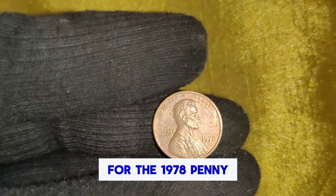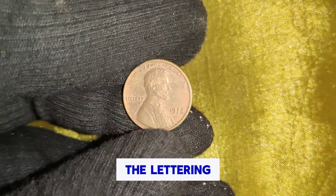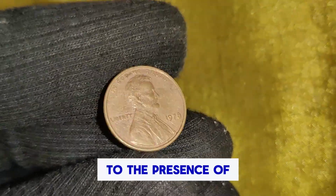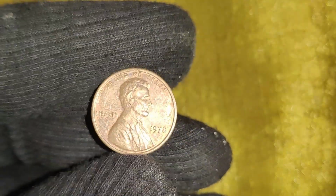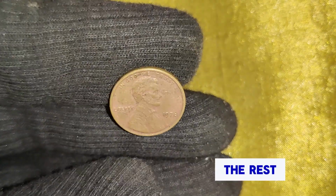For the 1978 penny, collectors analyze everything from the clarity of Lincoln's beard to the sharpness of the lettering, from the shine of the copper surface to the presence of even the smallest minting flaw. The thrill lies in finding a coin that is somehow different, somehow set apart from the rest.